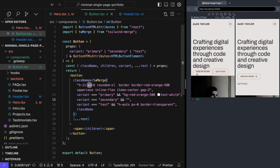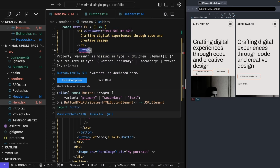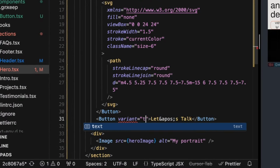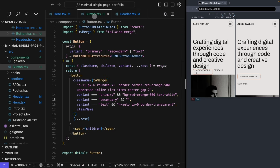So let's go back to our hero and make sure that all of our buttons have the proper variant. This button up here, view my work, is going to be variant equals secondary. The button down here, let's talk, is going to be variant equals text. And as soon as we save that, we should see the styles properly applied. The thing that's not working well though is our icon. Our icon is not flexing next to the rest of our content. And that's because of the way that we've set up our span tag inside of children the way that we have it here.